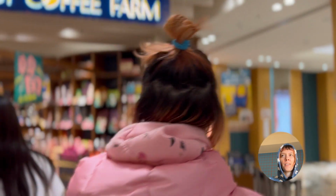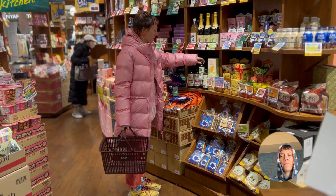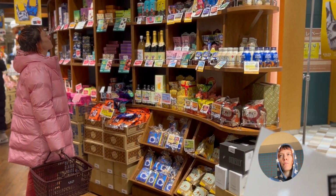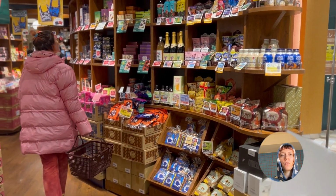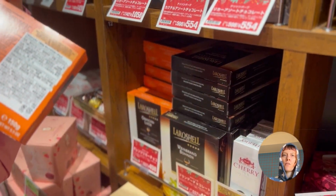Next, we headed to Kaldi Coffee. There's lots of products from around the world, as well as Japanese products, and of course coffee.